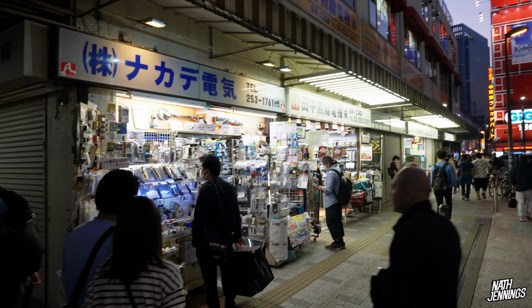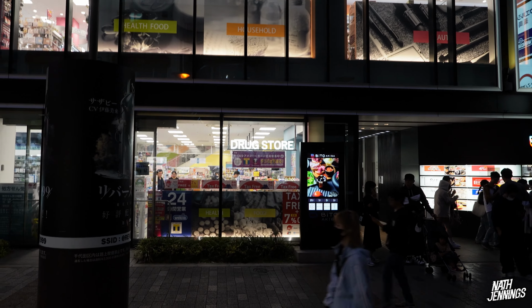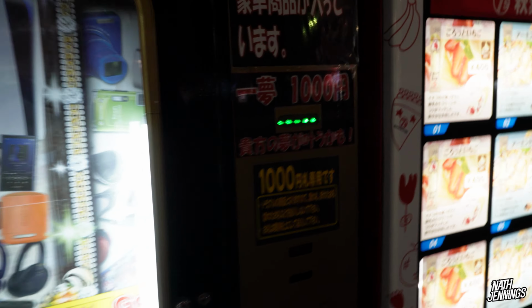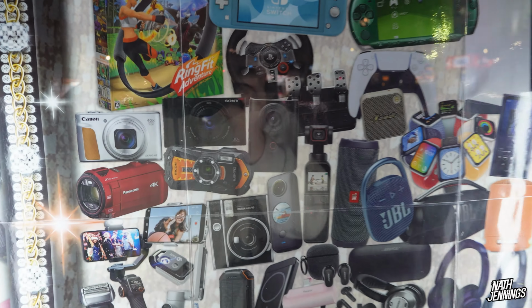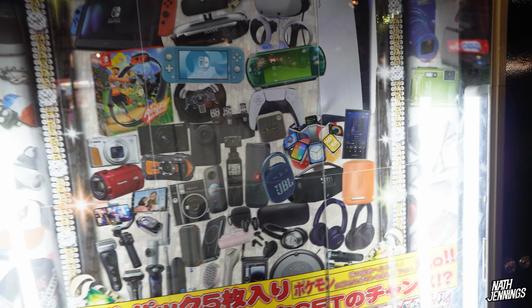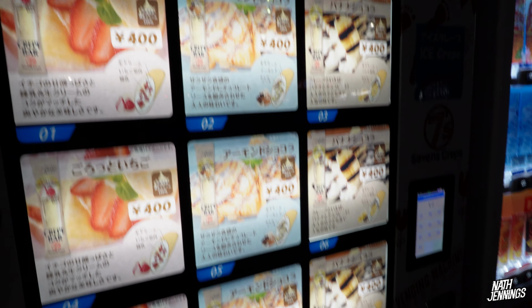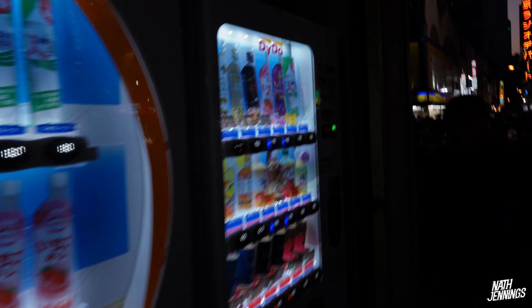There is so much for us to look at here. So much. So I don't even know where we're going to start. Look, oh, drugstore. So this vending machine here, you put 1,000 yen, which is about 10 bucks in, and you could potentially win a Nintendo Switch, a camera, Sony camera, anything like that, JBL speaker, or you could get absolutely nothing. This vending machine has got crepes in it, 400 yen, so about $4. You get all the sweets, and this one's drinks, and then so on, just like the original, every other one.